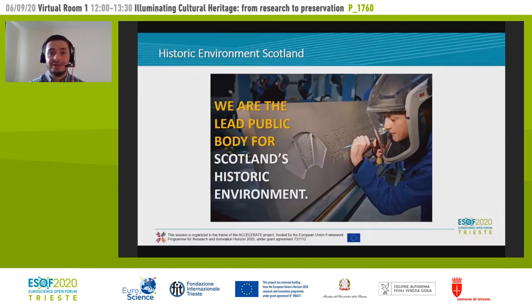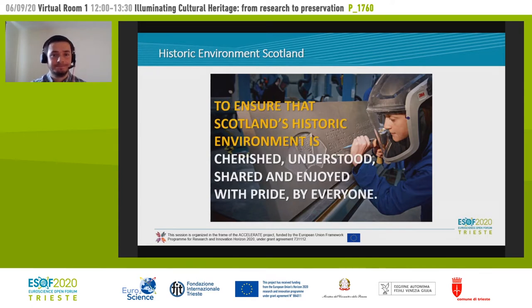Historic Environment Scotland itself is a national heritage body for Scotland. We were formed by the merger of two separate heritage organisations through the Scottish Government's Historic Environment Scotland Act in 2014. Our mission is to identify, record and interpret, to enhance the knowledge and understanding of, and to protect, conserve and manage the historic environment for the enjoyment, enrichment and benefit of everyone now and in the future.